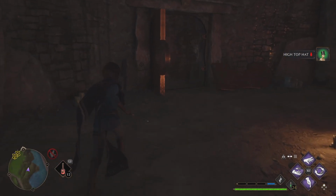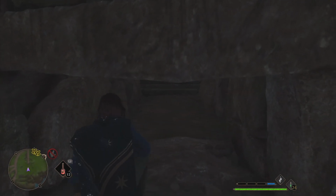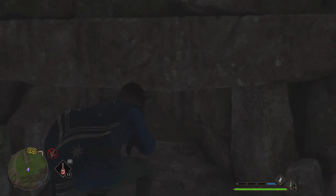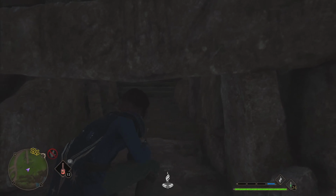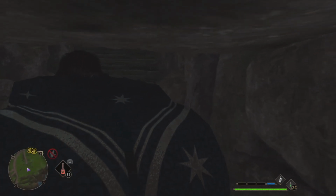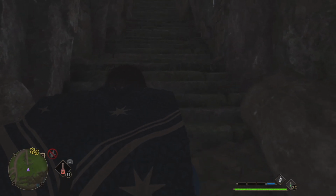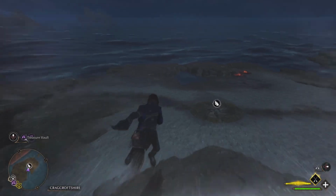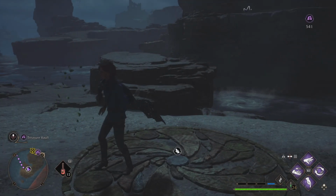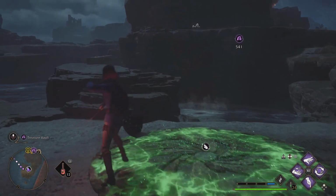Hi, Top Hat. Please crawl under. Please crawl under. Why aren't you crawling under? Thank you. Appreciate it. Now this one will be easy. It's just one of those stepping stone things. Here's a pleasant surprise. Yeah, you get so excited sometimes, it's great.